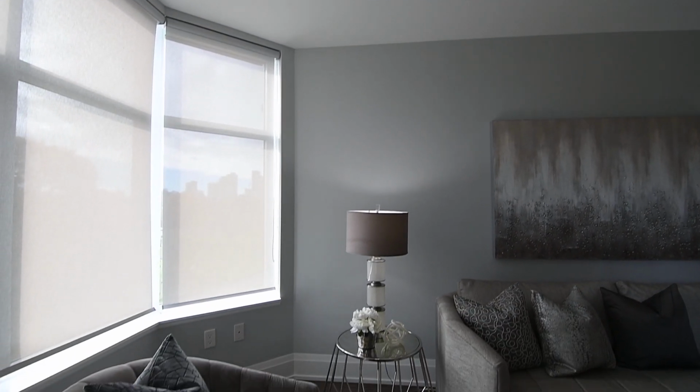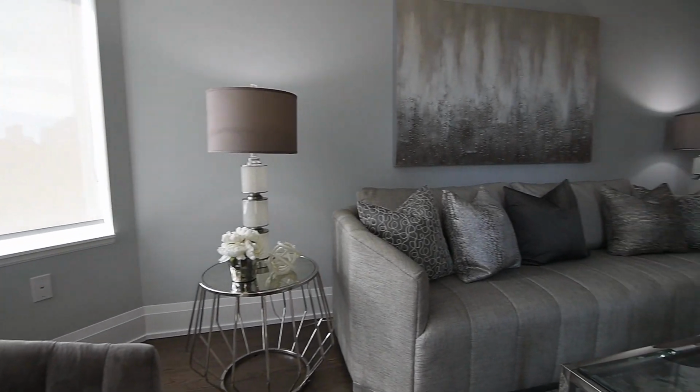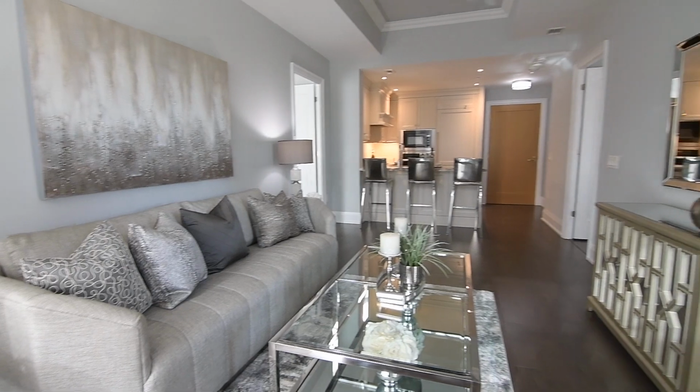Its wall of windows floods bright light into the room, while their light-diffusing blinds provide privacy when desired, and this space also has a walkout onto a south-facing balcony.